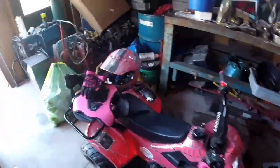Put a second coat of paint on those axle backs yesterday. They are pretty much ready to go. I just gotta pull the masking off the tips and polish the tips back up, and they'll be ready to go to somebody.